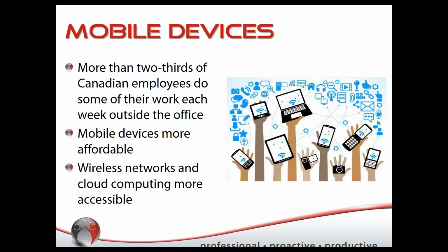And I try to think about why they are doing that and what we can expect more in the future. If you really think about it, mobile devices, the laptops, the cell phones, tablets, everything is becoming more affordable. Because they're becoming more the norm, they're becoming more affordable and more accessible. Wireless networks, being able to connect online when you are not in an office or directly at home, are also becoming more accessible. So it's giving organizations more opportunities to allow their employees to work off-site, and as a result they're becoming more and more comfortable in letting their employees work off-site.